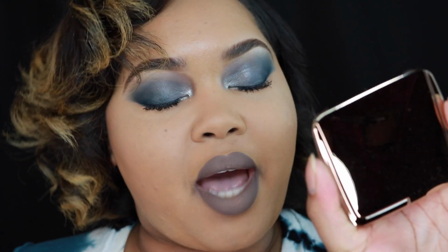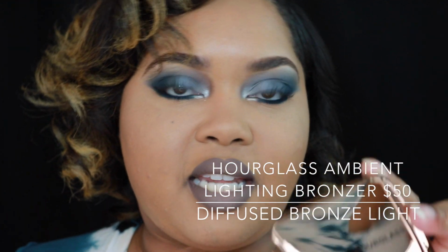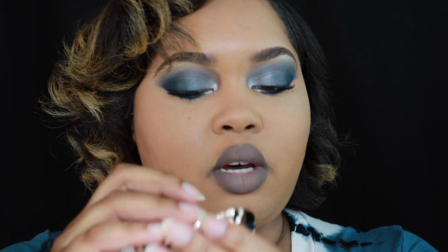The first bronzer that we're going to talk about today is a new Hourglass bronzer. The formula is not new, but the color is. You guys know I love Hourglass's ambient lighting bronzers. This one is Diffuse Bronze Light, and you guys know Hourglass has that really pretty gold packaging.